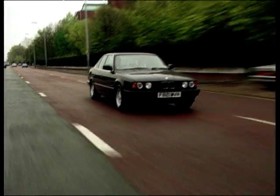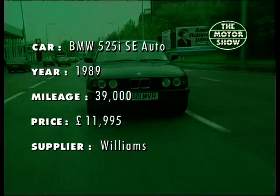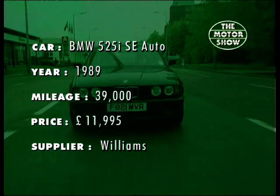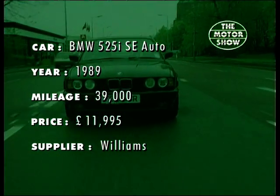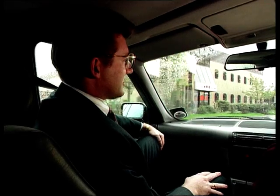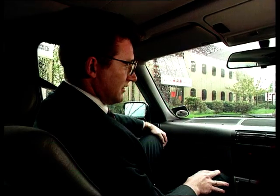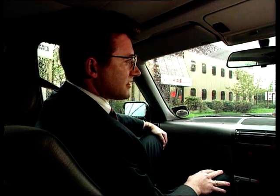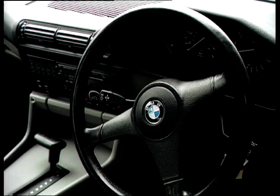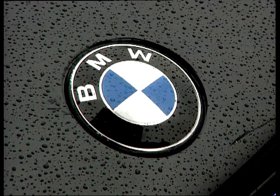The first car we located was an F-Reg BMW 525i SE. With 39,000 miles on the clock, it came with a year's guarantee, and BMW main dealers Williams of Manchester were asking £11,995. Basically, this car new today would cost you nearly £30,000, and the price that we've got it up at the moment, as you can see, it's taken its initial depreciation. Therefore, the resale value of this vehicle over the next 2 to 3 years will be tremendously good.